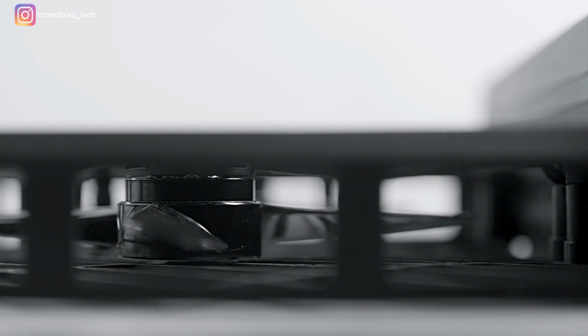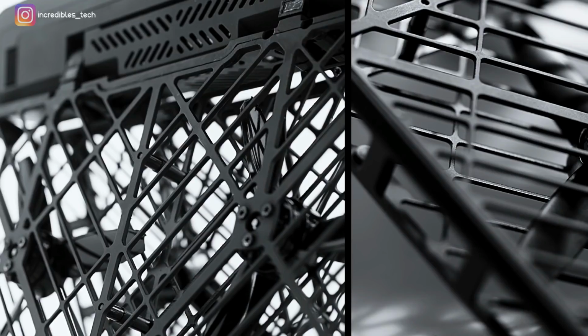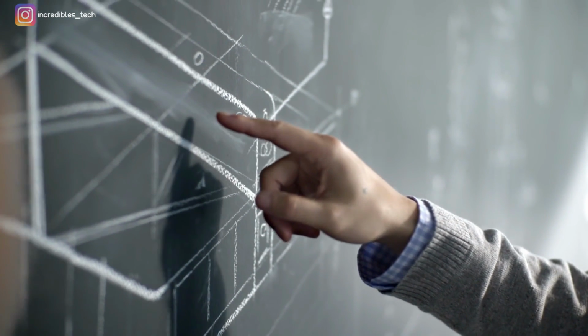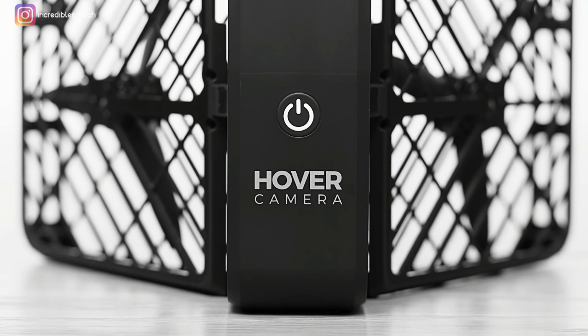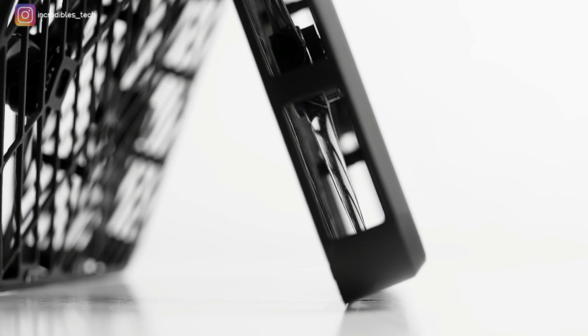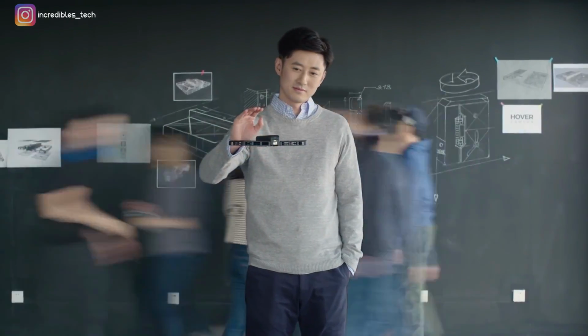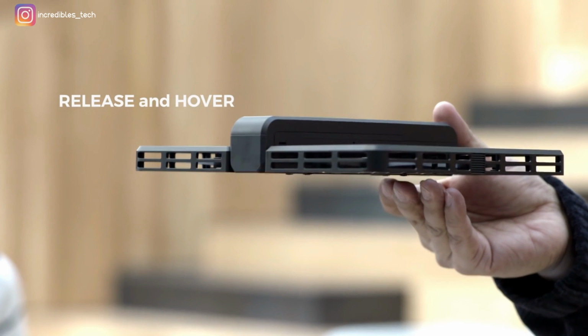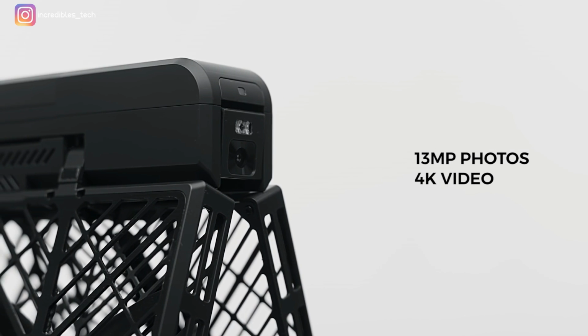We set out to pioneer the future of robotics. We've unlocked the power of advanced mobile processors that enable us to run cutting-edge AI algorithms on it. With this technology, we created Hover Camera, which allows anyone to capture photos and video from unique perspectives. To use Hover Camera is very simple. Power it on, flip it open like this, and you can hold anywhere. When you let go, it just hovers automatically. With Hover Camera, you can take 13 megapixel photos and 4K video.